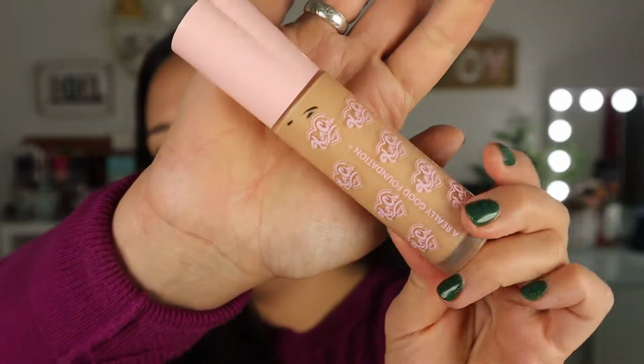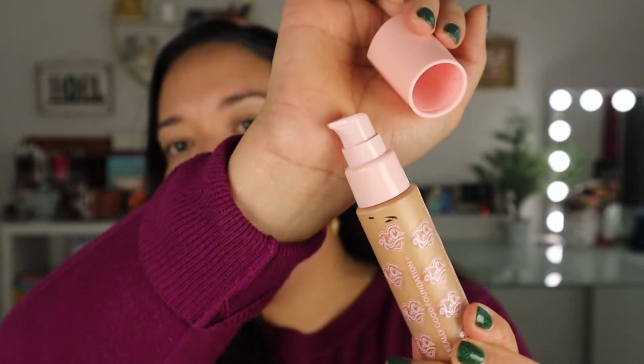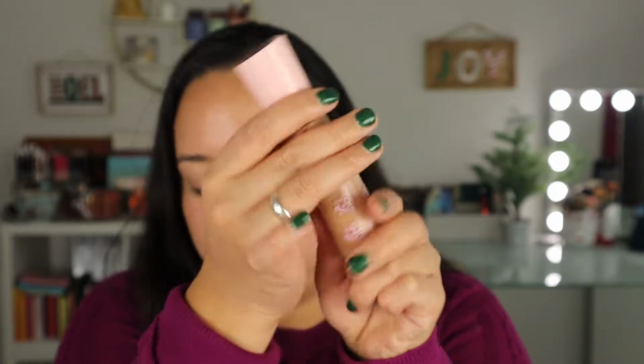I'm very excited for this. This is $29. I'll show you guys up close what the packaging looks like. It's in a glass bottle. It comes with a pump. We all love a pump. And it comes with this cute little cap that's shaped like a heart. Isn't that adorable? Yes, so 40 shades.